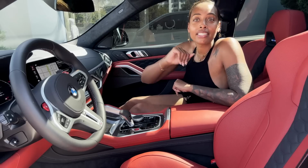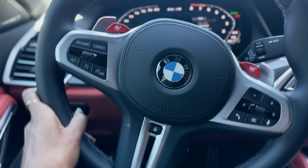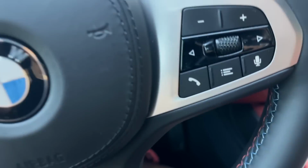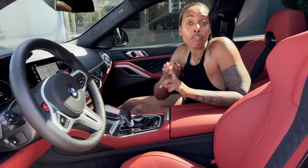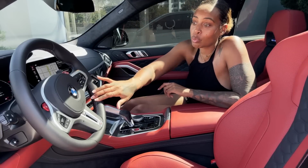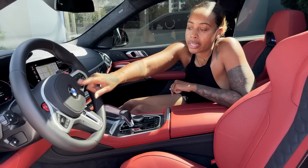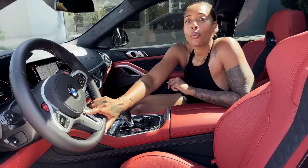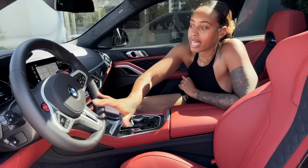All right, let's talk about the steering wheel. It's so soft, nice leather, and the stitching is the stitching of the colors of the M, you know, what is it? White, red, and blue. Yes, that's what they did. I really like that. They put the M badge, BMW on here, and it's heated. So you press this in the winter when your steering wheel is too cold and it's gonna warm up your hands. Yes, I like that.